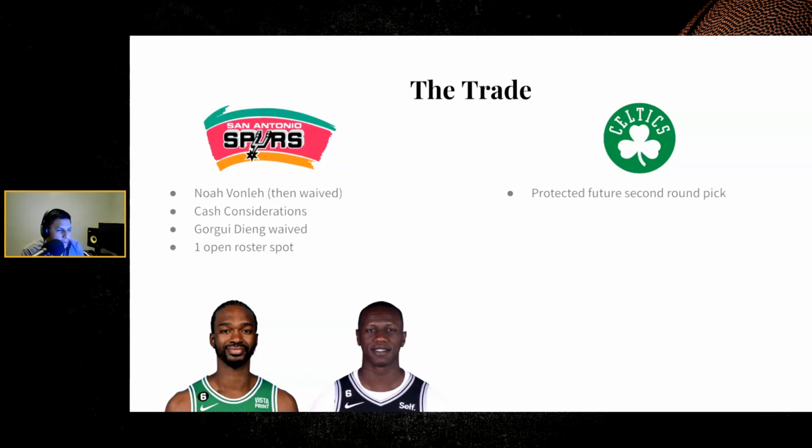Let's jump into this trade between the Spurs and Celtics. So in order for this trade to happen, the Spurs needed to make a roster move and waive a player, and that player who they ended up waiving was Gorgui Dieng. Now, Dieng was on a guaranteed contract for $1.8 million.